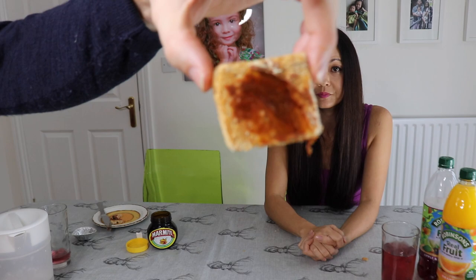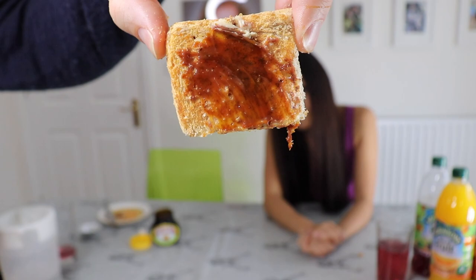As you can see, it's a brown, gooey paste kind of spread. You spread it over toast or bread, and it's delicious. Very salty. It tastes very yeasty.